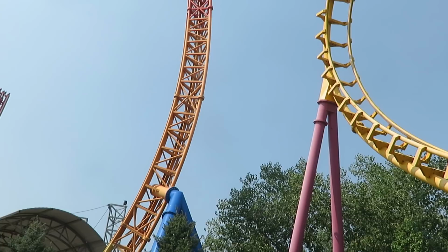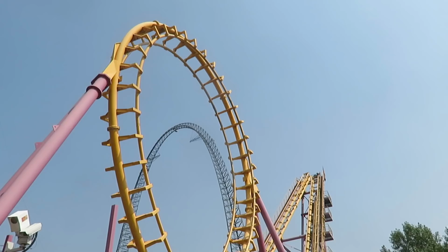I think I'll be heading over to Mind Eraser right now. Mind Eraser is the one I showed you guys earlier. I'm pretty sure it's the tallest coaster in the park, so that will be fun. We'll do Mind Eraser, Sidewinder if it's operating right now, and then head over to the water park. Here at Elitch Gardens, welcome to the Tower of Doom.